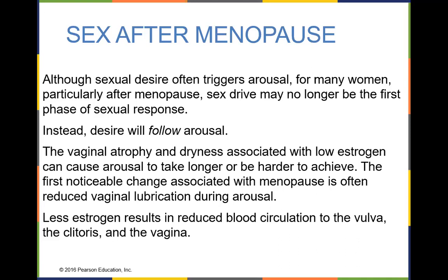So it's sort of reversed. The other thing is that there are some physical changes to the vagina. The vagina will become drier because the lower levels of estrogen will cause less mucus to be released. With less mucus, it's more challenging to stimulate the clitoris and the vagina itself. And so it does take more time for arousal to occur.